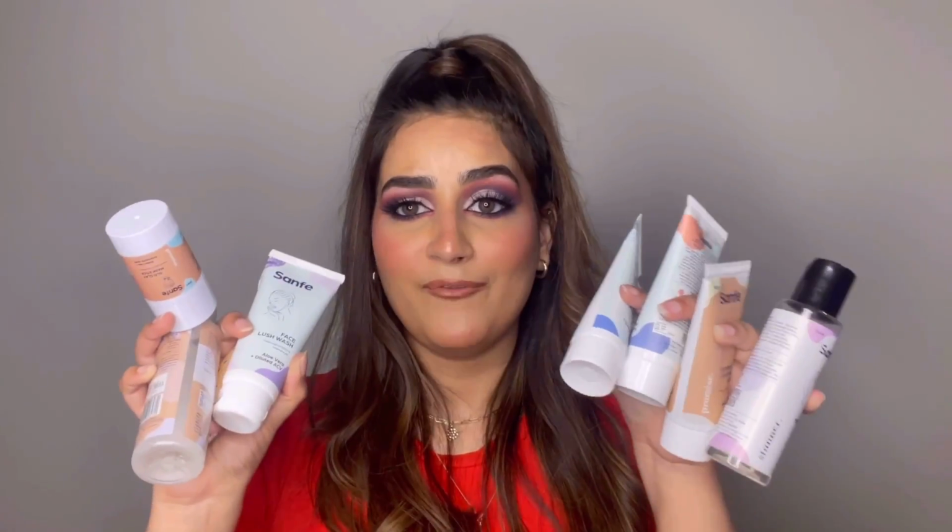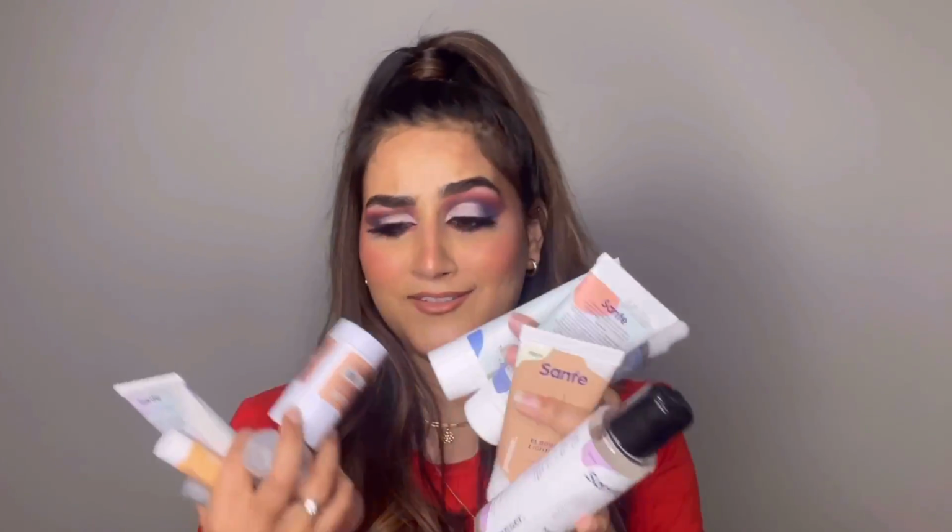This is all I have from Sanfe, and my hands just couldn't hold all these products, but let me keep them aside and talk to you guys one by one. Okay, let me start with their face toner. I have tried it out and I loved it. It's very refreshing and the smell is very good. It's supposed to tighten your pores and rebalance the skin. And we have the sunscreen. It's called the Face Lush Sunscreen with SPF 50. Great for dry skin people.